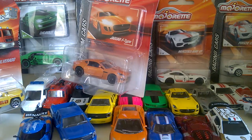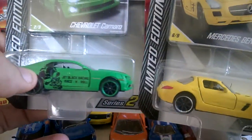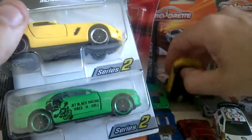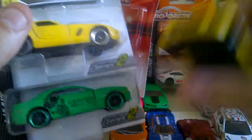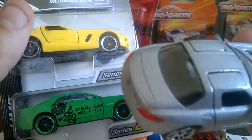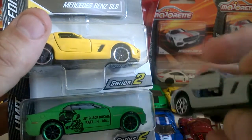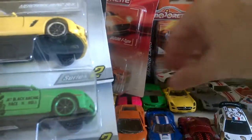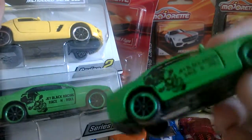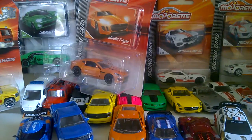Then I bought more of the limited edition series 2 for trades. I showed these cars. Here is my car. I don't crack this. I showed this before. I also have this Mercedes-Benz SLS, with the cool opening doors. I showed this before. I also showed the Camaro. So it is nothing special. Oh, here's another one.